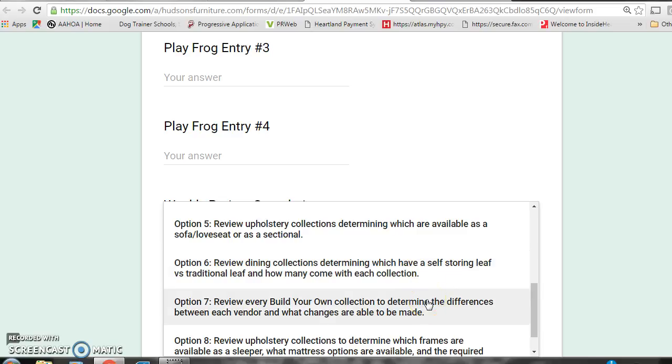Then you've got week 7, review every build your own collection to determine the differences between each vendor and what changes are able to be made. So for example, we have about 3 or 4 different build your own collections in upholstery. And then we also have about 3 different vendors of build your own in dining.